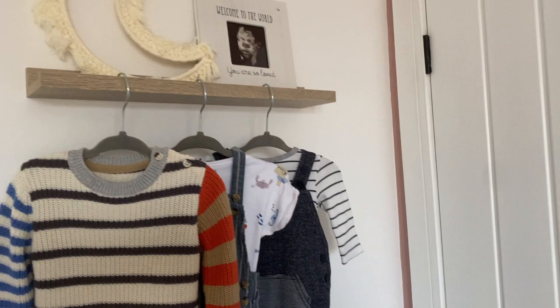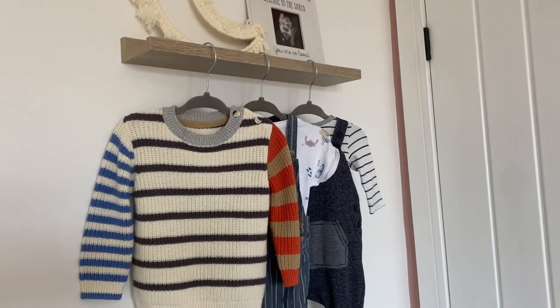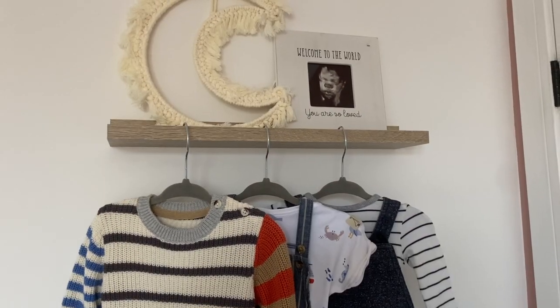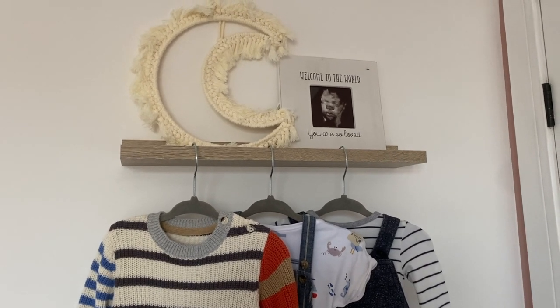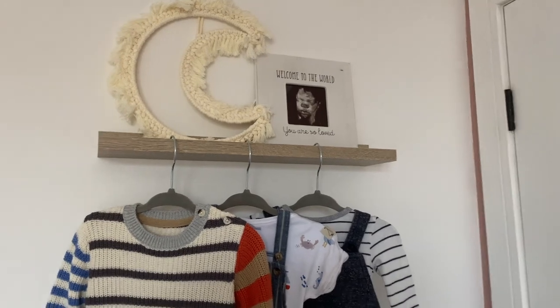So from the cupboard, we have a little bit of a display here. Now, I really wanted to do some kind of display on this wall just to make it feel a bit more like Greylan's nook. This shelf here is just a shallow shelf. It's from B&M. I tend to get a lot of stuff from B&M. I quite enjoy their aesthetic and products. It's actually the same one as the shelving above our bed.